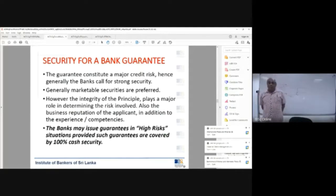The bank may issue guarantees in high-risk situations, provided such guarantees are covered by 100% cash security. If we see it's high risk, then we issue bank guarantees with 100% cash covered.